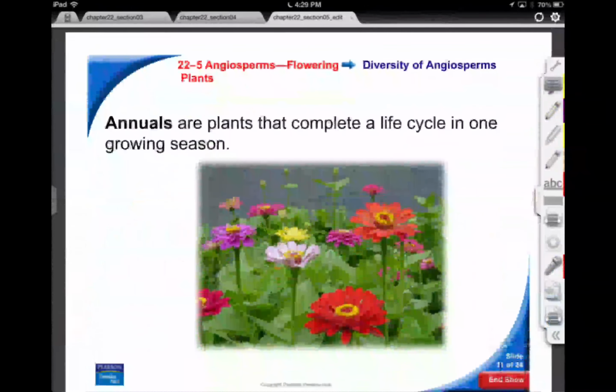So there's your annuals. You have to plant these pretty well every year. You go to the gardening center, you put these in your garden. It doesn't mean they can't drop seed. Things like poppies, they'll regrow every year, but it's like a new plant.